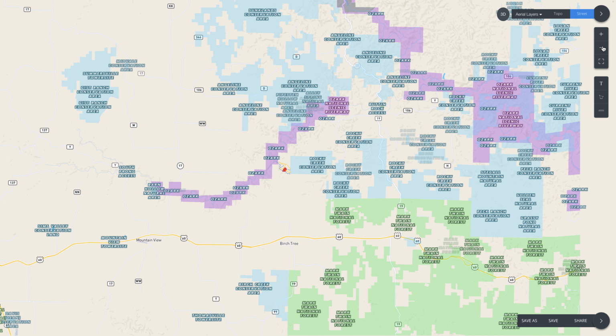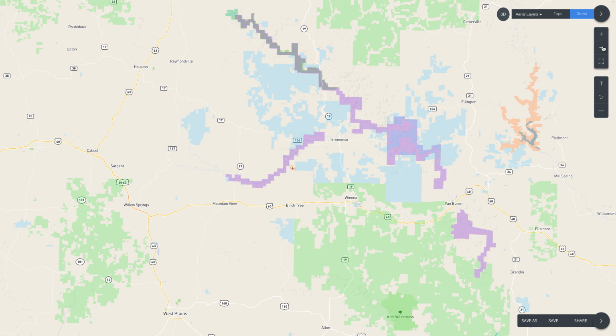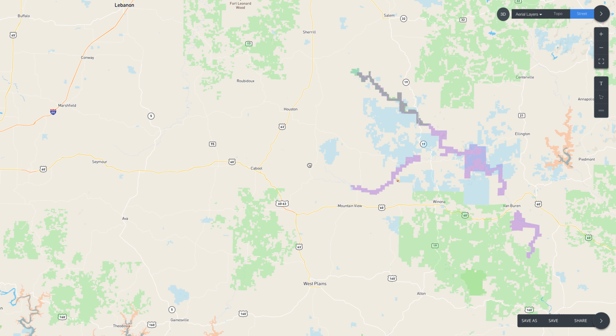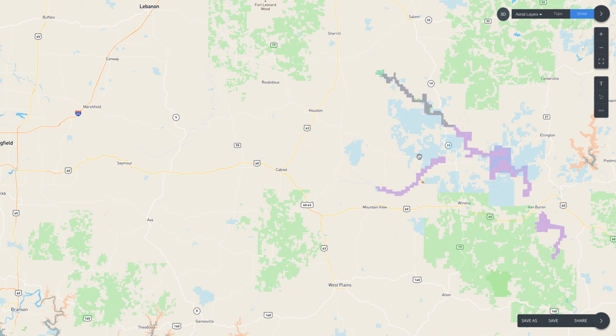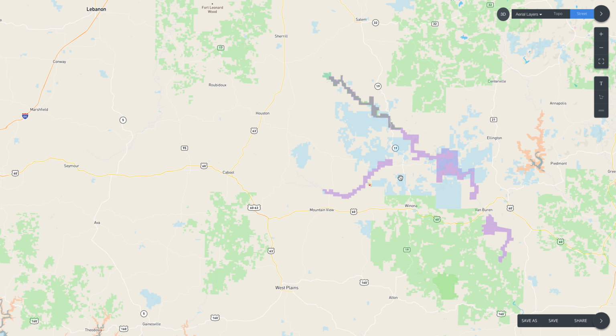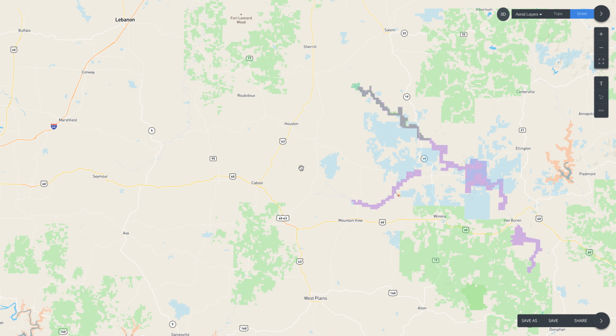Let's go way out in case people aren't completely familiar with this area of Missouri. So on the map, I turned on the layer for federal or state land. All these colored areas are essentially land that's open for public use. The light green is the Mark Twain National Forest. The purple is the Ozark National Scenic Riverways. And the blue is probably state forest. But either way, that shows you the kind of land that you have to use in this area. And the Ozarks are known for having quite a bit of public land, so that's pretty cool.